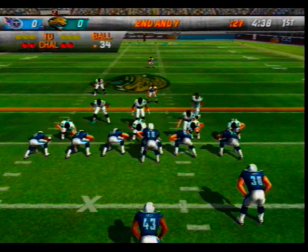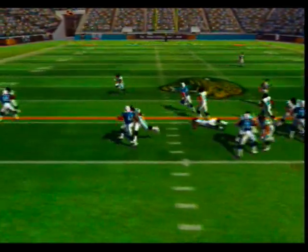Let's go, let's go, let's go. Jacksonville using three linebackers. Hand it off. Sharp stiff arm.